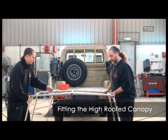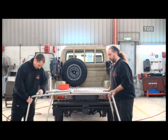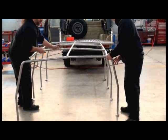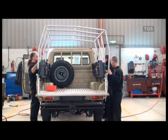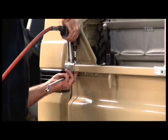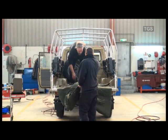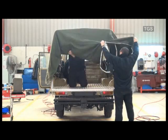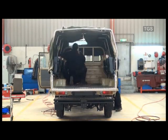In order to give protection to the rear occupants, a high roof canopy is assembled and mounted in the rear bed. The canvas cover gives good protection from wind and rain.